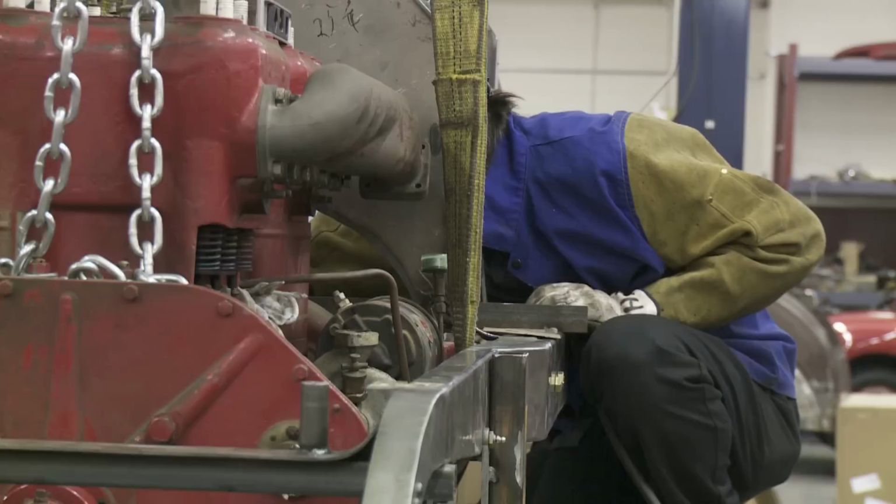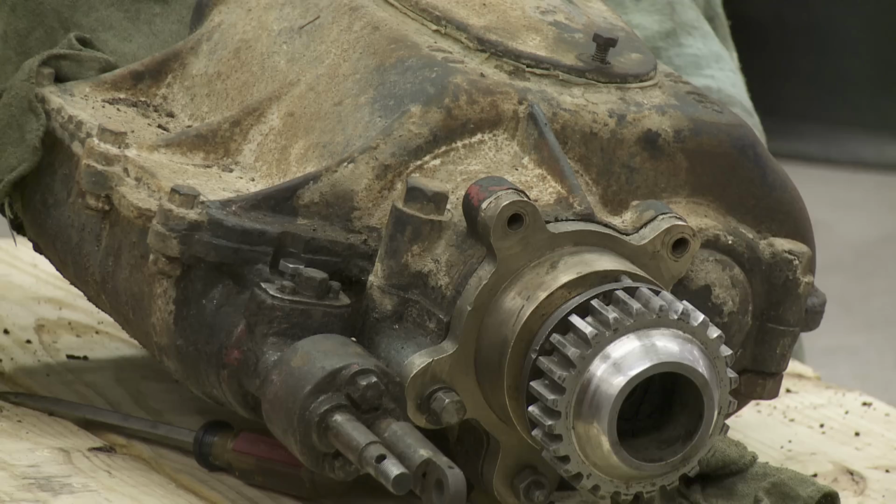A 1911 Marmon engine is virtually impossible to find. And if you were to find it, the guy probably wouldn't sell it. So what we needed to do is install an engine that's period correct, and that's the similar design as the original engine. So what we've done is we put a T-head six-cylinder in this car, as built in 1911, and we mated it to a transaxle. So we have a combination transmission rear end, which is also period correct for the Marmon Wasp.